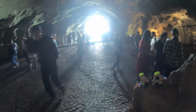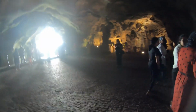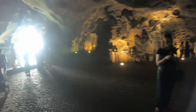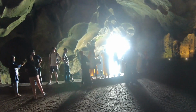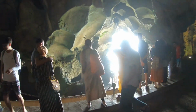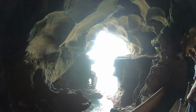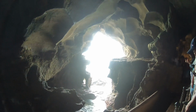You have a lot of people selling stuff. Well, not a lot, but yeah, people are selling stuff. And we found the next selfie spot. Oh, this is the famous spot. So apparently this is the most important picture to take in the Hercules Cave.